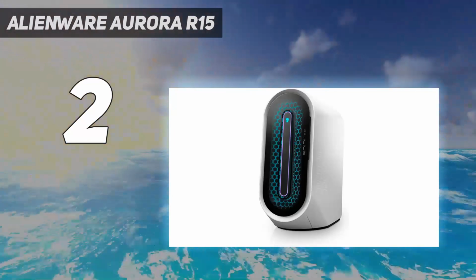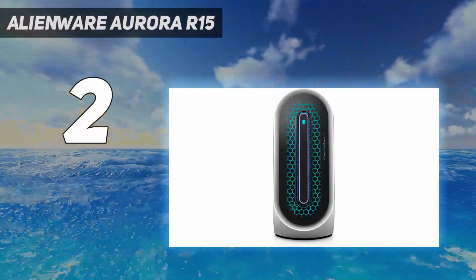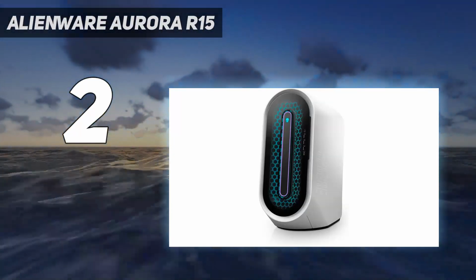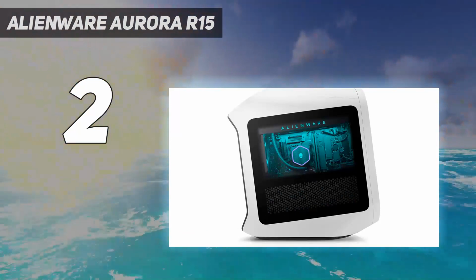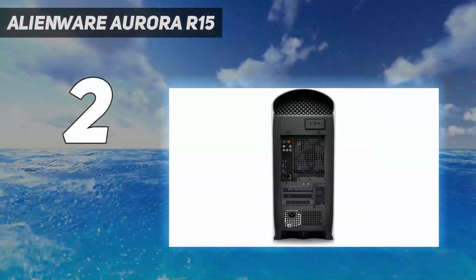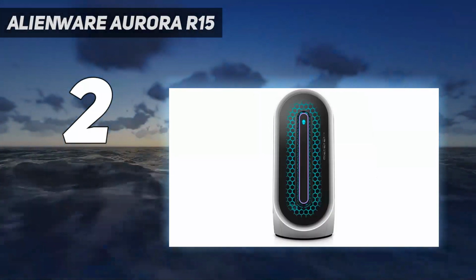It's not much of a surprise that with an Intel Core i9-13900KF and an NVIDIA GeForce RTX 4090, the Aurora plowed through our benchmarks measuring gaming and productivity performance. The downside is that Alienware is using a proprietary motherboard to achieve that, making it difficult to fully upgrade the system in the future. And number 1.